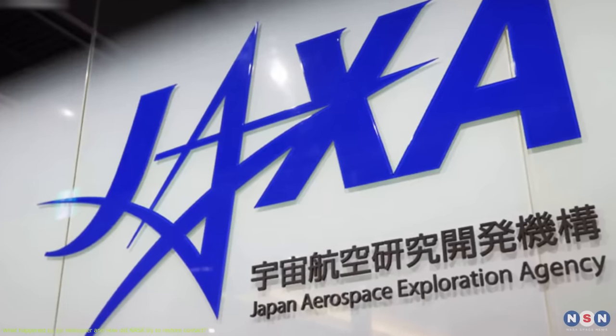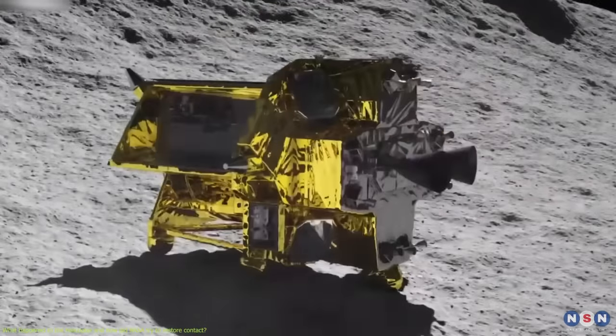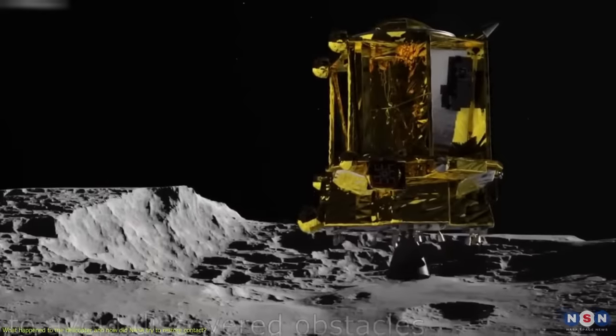According to JAXA, the lander has a limited amount of propellant left, and it is not designed to perform a second landing maneuver. Therefore, it is unlikely that the lander can use its thrust to reposition itself, as some people have suggested in the previous video.